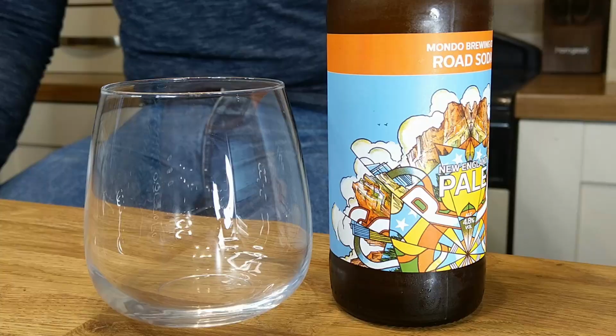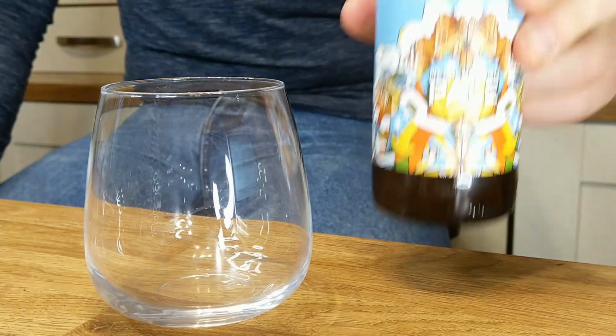Now, just to round this off, the yeast that this beer, Road Soda, is fermented with is a Vermont strain yeast. Now, that Vermont strain crops up every now and again. It's one of these classic New England style yeasts. You know, it will give you a hop biotransformation. It'll form that fine haze that is in the beer that we would expect from a beer brewed in the New England style, if that's what we're saying this is. So that's exactly what I'm expecting.